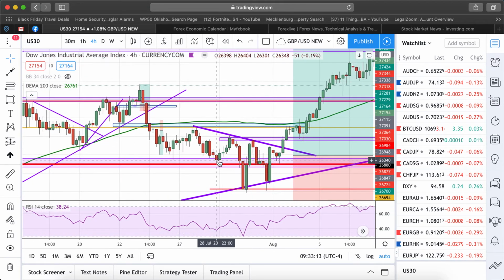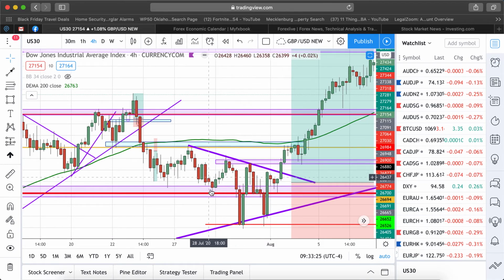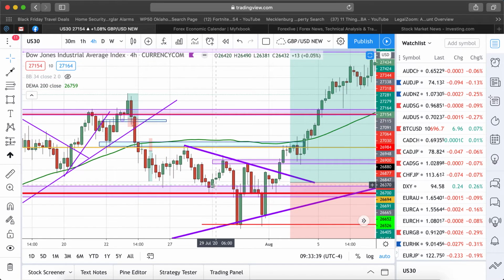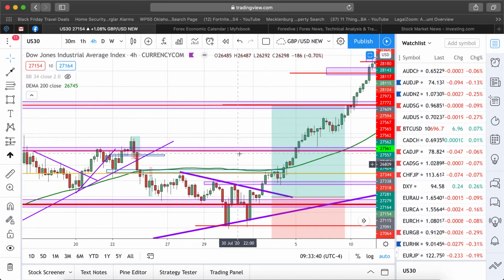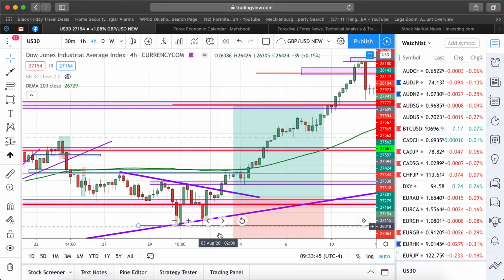If you see, it started to show a little bit of divergence around here, not enough, but a little bit of divergence over here. So I was buying from here because I was expecting that to be enough of a retest of that level for us to get that push up that I was expecting. So we lost a couple of small trades over here when price dipped all the way down and hit our stop loss.